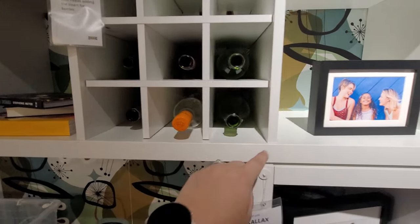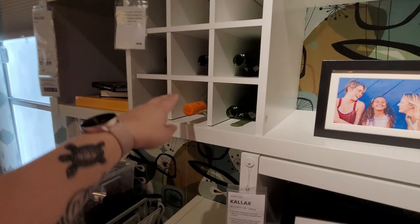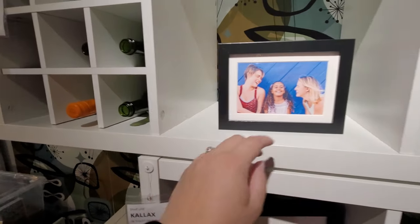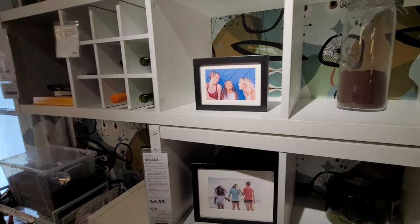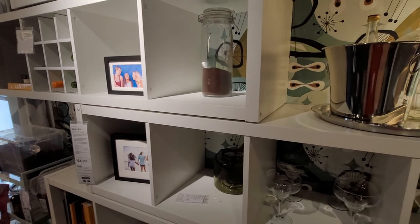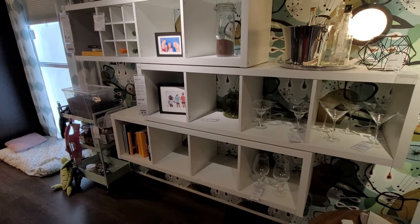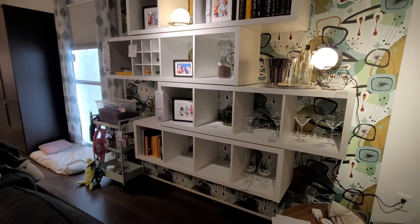But that is another thing I like about the Kallax system, is that they do have different options like this. I have in mine at home drawers and a cupboard actually. So I think that is really cool, and I love this Kallax system a lot. But I just thought it was cool that they have a different style of design here.